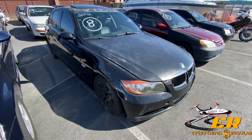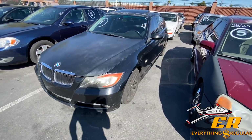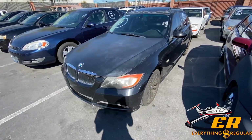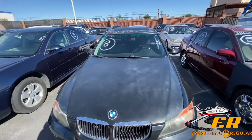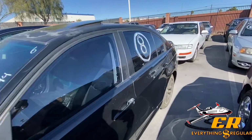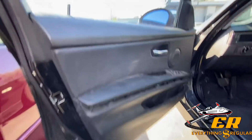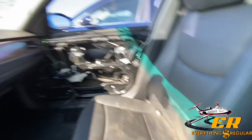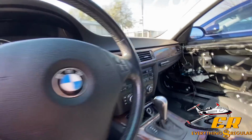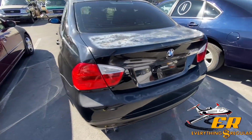Alrighty, man, we got a 2007 BMW 328i, 175,000 miles. Paint is a little bit faded. Headlights could use some restoration. The mileage is pretty high. It looks like we're missing a door panel on the passenger side on the inside. If we take a look at the inside of the car, we do have some pretty decent black leather. Got a little rip right there, no big deal. The back is pretty fair. Over here, you're missing the panel, no big deal. You should be able to find that at a junkyard. These things are getting way more common now.